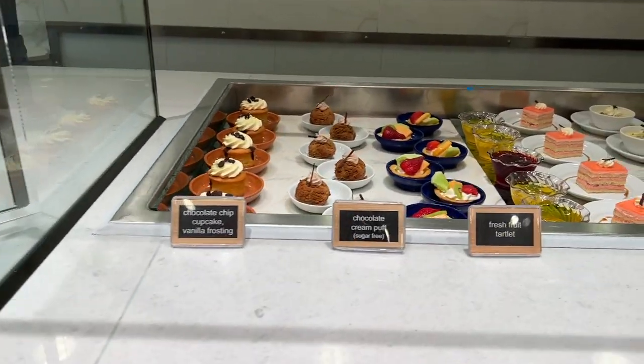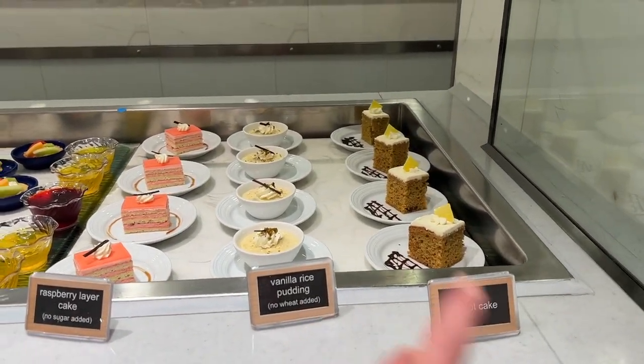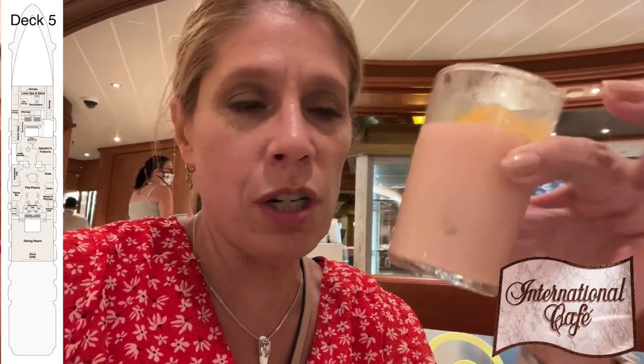Cookies. Hello. Sugar-free. Okay, so the vanilla rice pudding is the gluten-free choice today. Okay, I found my way down to International Cafe, and here we have a raspberry dessert type thing. We'll try it, we'll see. And then I could not leave the cafe without a vanilla latte.